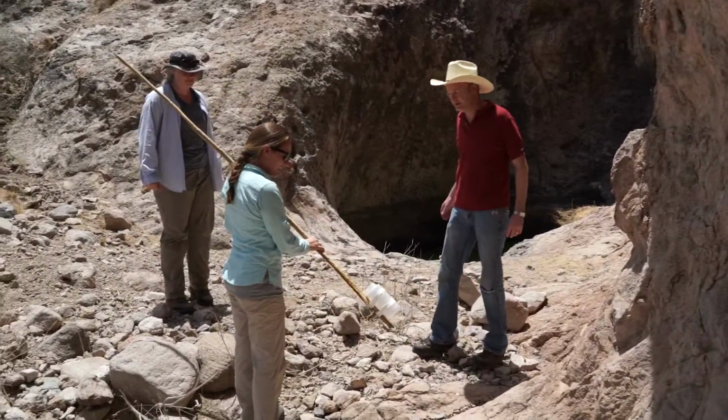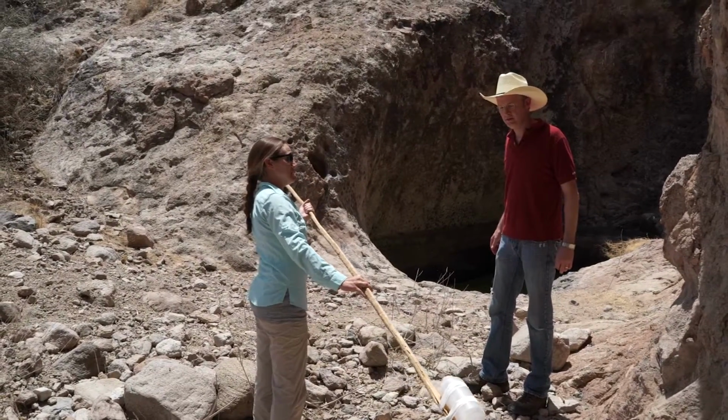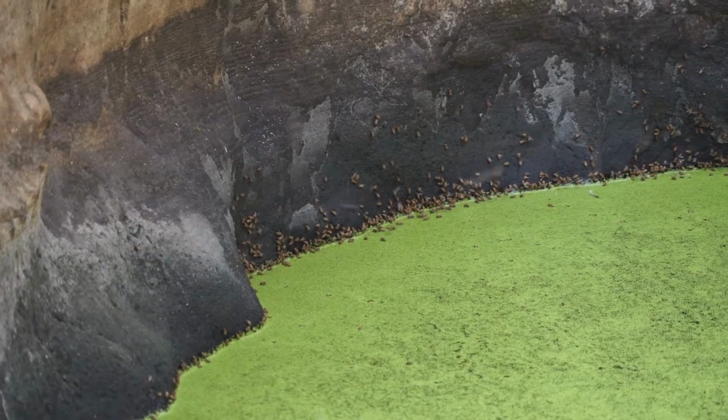All right, so we're going to do some water quality assessment. How do we do that? Well, first we need a sample. Okay. And this is my lovely utensil for getting that so that we don't have to get too close to the bees. Okay. So let's go get that. All right. Oh man, there's a lot of bees.